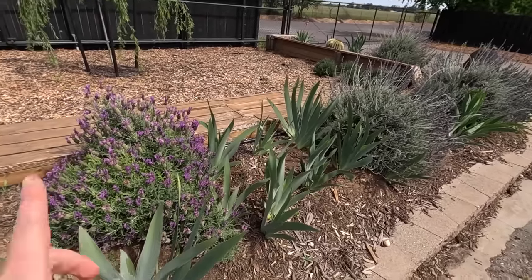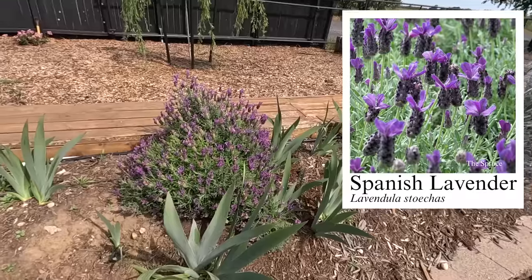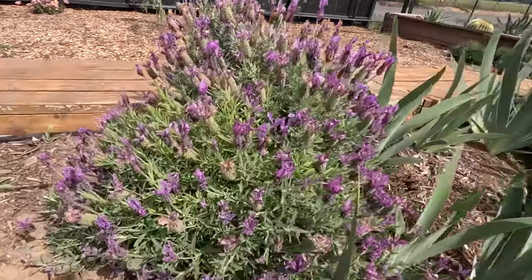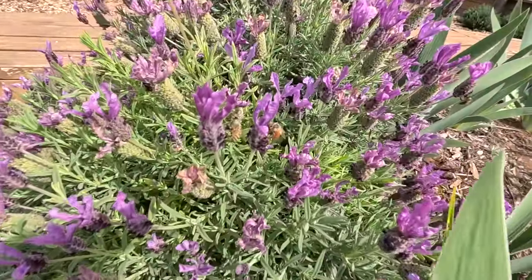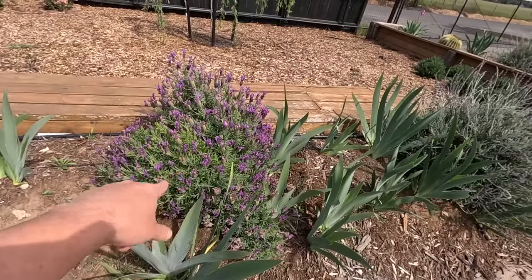They were all here when we moved in. This one is called Spanish lavender, de oro or something like that. I'll put it on the screen. Gosh, can you guys see how many bees are on there? Holy cow, they're everywhere. This one is super, super common for around here.